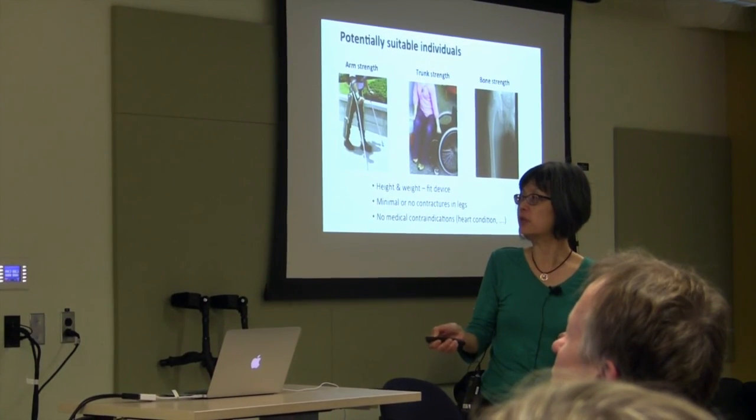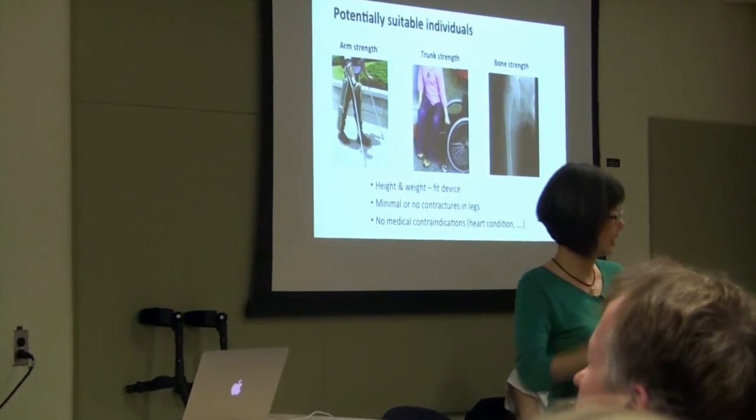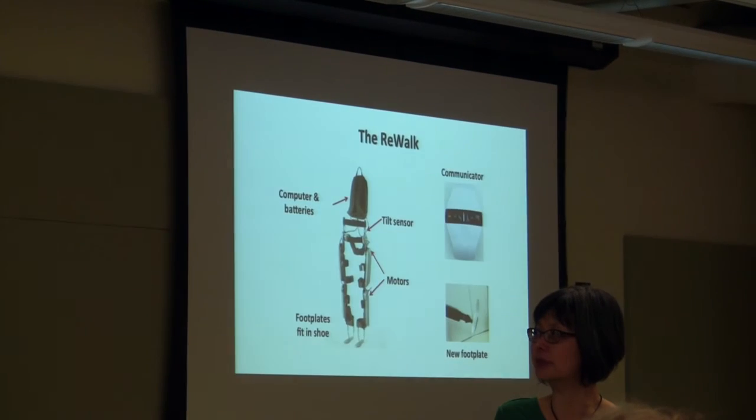And then, of course, you have to fit the device physically. So the weight, the height, the leg length, all those things have to be okay. I barely fit, by the way, into the device. I'm a little bit too short, but I can walk in it. And then, of course, there are lots of medical things that we have to screen for. So that's what we do, screening.